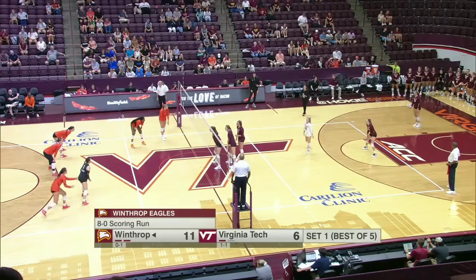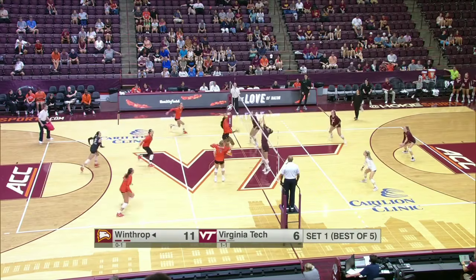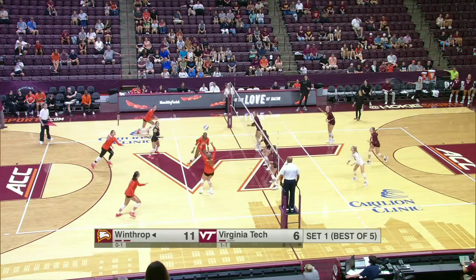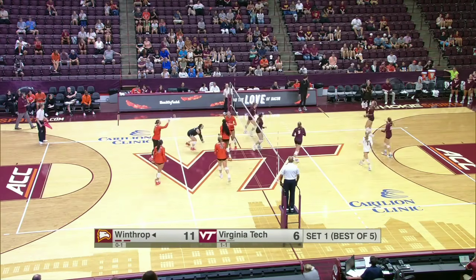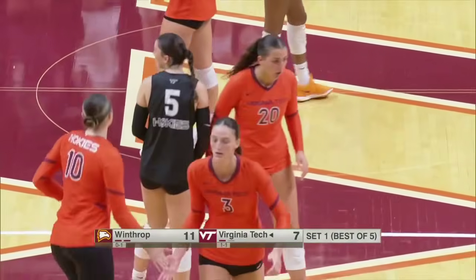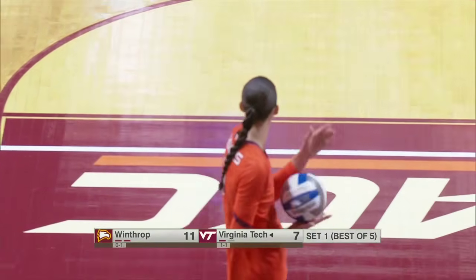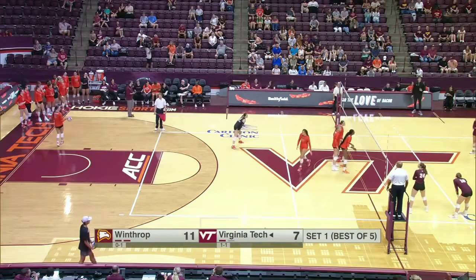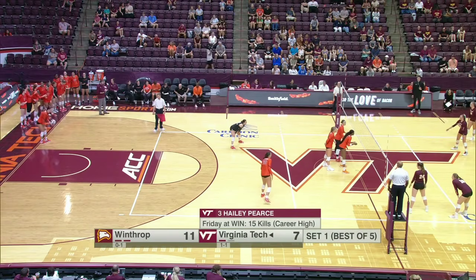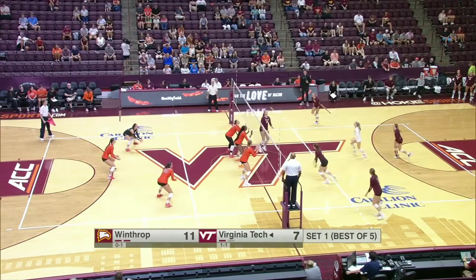And Winthrop has been on fire. An 8-0 scoring run for the Eagles. Float serve sent over. Walgren in the middle to Robinson. Vick returning the favor. Pierce on the outside. Haley Pierce with the kill. Virginia Tech will get the serve right back, and that's always big when the other team goes on a serving run, able to switch the rotation up, get the serve back, as Pierce coming off of 2 great performances Friday and Saturday, already 30 kills on the young season.